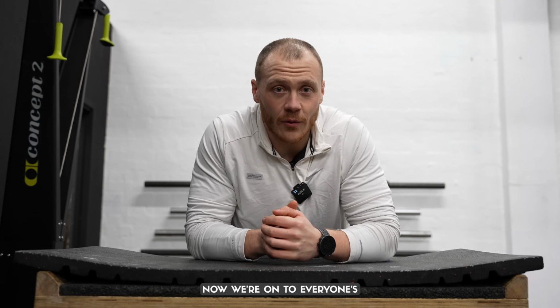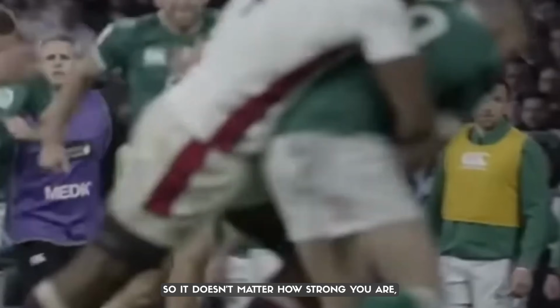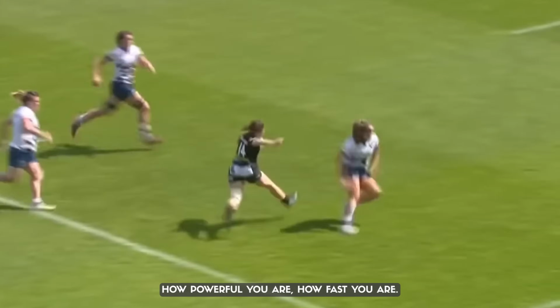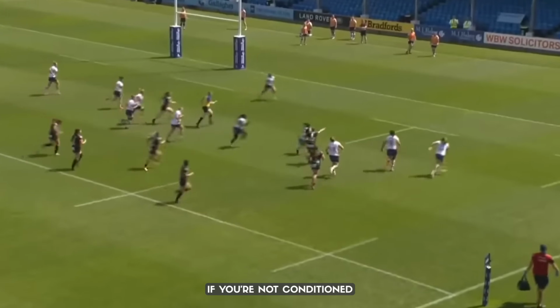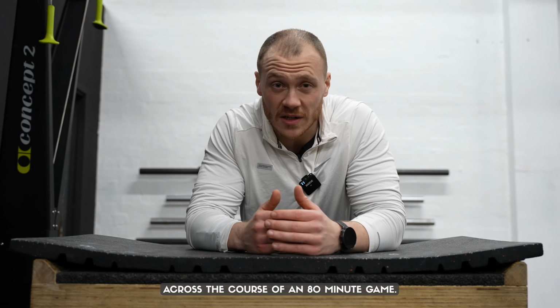Now we're on to everyone's favorite, conditioning. You need to remember that the game of rugby spans 80 minutes, so it doesn't matter how strong you are, how powerful you are, how fast you are. If you're not conditioned, you're not going to be able to demonstrate your ability to express those skills across the course of an 80-minute game.